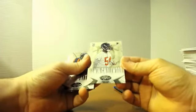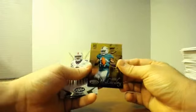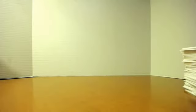Ewan Smallwood, 354 of 999 rookie card. That's probably what I get for not getting any last night. We got a Jaborian Landry retro insert. Well, that's it for the cards. Let's do the Panini points since we have so many of those. Whew.